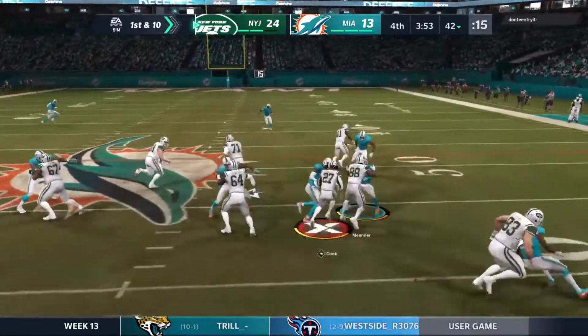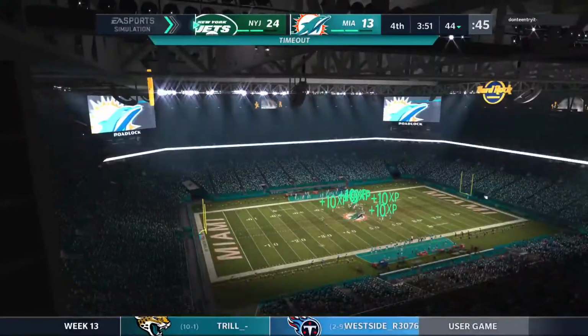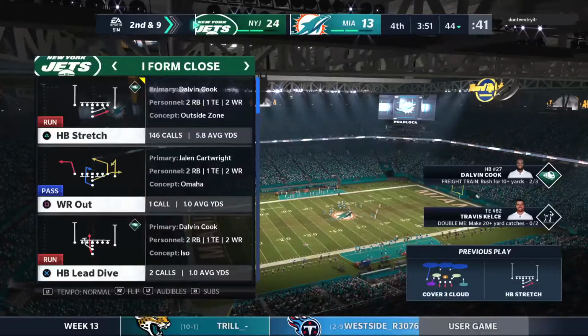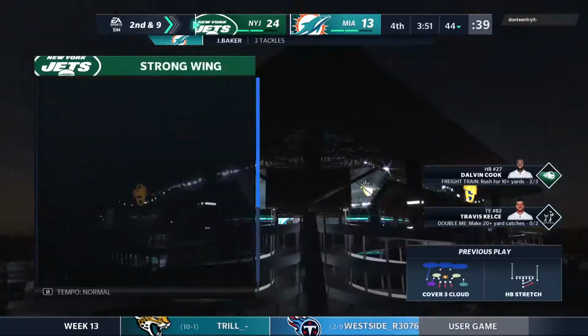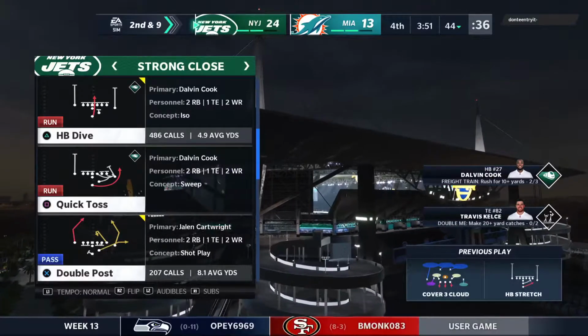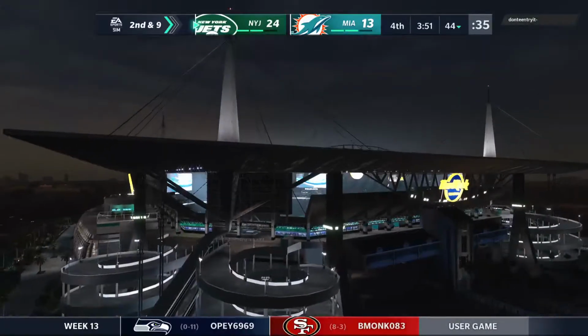They'll try and wind down some clock with Cook. And he's going to take this one up only to about the 44-yard line. Now the Dolphins going to burn the first of their timeouts. It's just their first. They'll be down to 2 remaining as we step aside here in the 4th quarter.